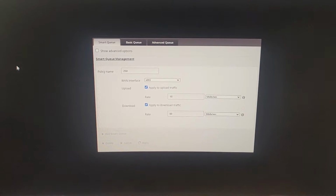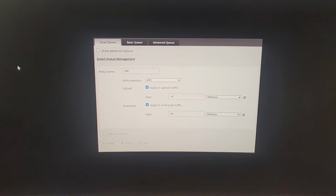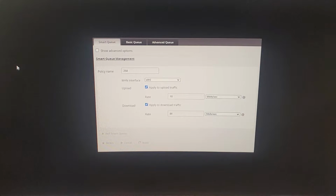Here are my QoS settings for the business router with the 100 down and 20 up speeds that I was experiencing. You can see my WAN interface that's plugged into the modem is actually set to 18 on upload because I was getting 20 all the time, and my download is set to 80 because I was getting 100 all the time.